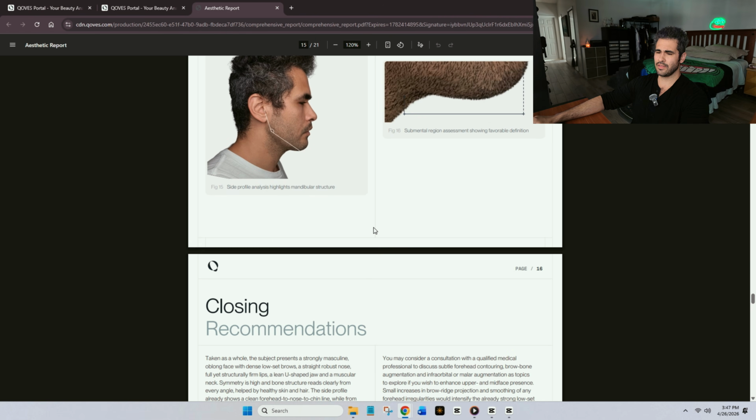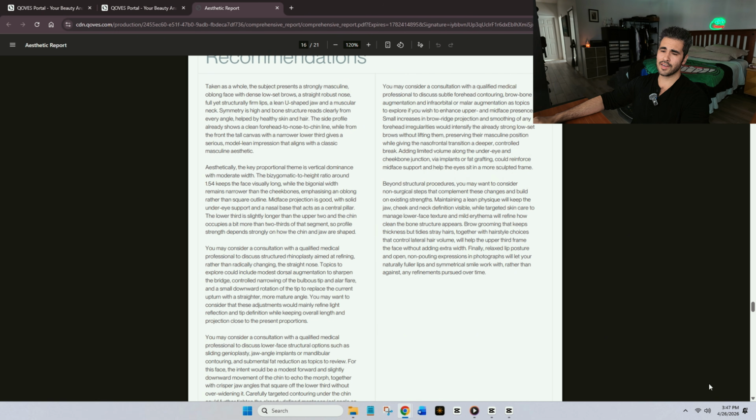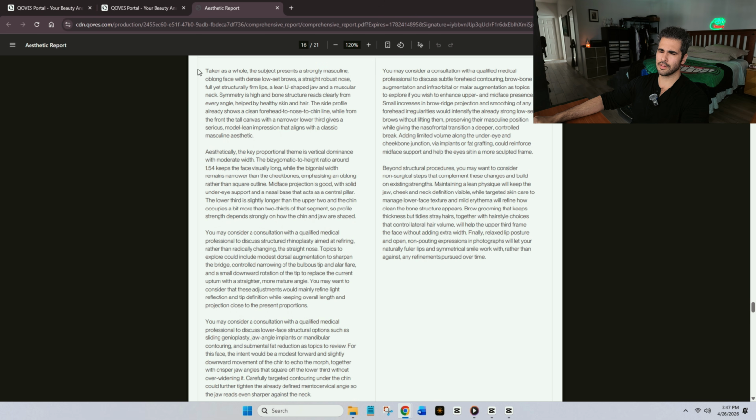All right, I guess I'll read the closing recommendations here. So taken as a whole, the subject presents a strongly masculine, oblong face with dense, low-set brows, a straight, robust nose, full yet structurally firm lips, a lean U-shaped jaw and a muscular neck. Symmetry is high. All right, so the key proportional theme is vertical dominance with moderate width.